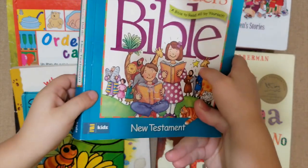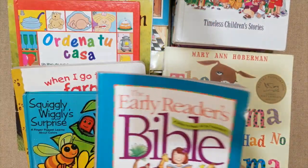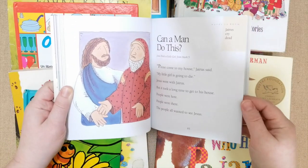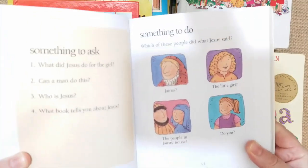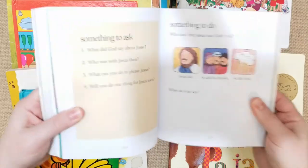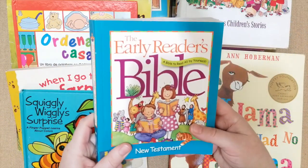This is the Bible that we like too. It's the early readers Bible. This is a really cool Bible that I like because it's more for a little bit older kids. They have a question at the end, and then they'll have something to do at the end, just questions to make sure, I guess, that they're paying attention. But it's really good to interact with your kids.